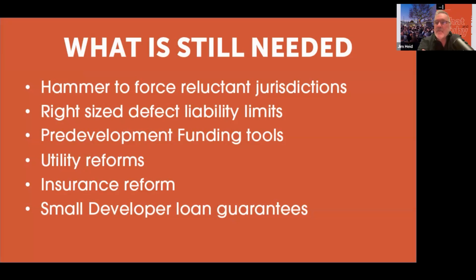And we need to have the ability to have a legal hammer, basically, to force the jurisdictions to participate. Another big limitation to ownership small-scale housing are defect liability limits in a lot of states, and it's becoming more and more prevalent, where it makes it very expensive to build condominiums. Pre-development funding tools: pre-development cash is probably one of the most challenging things for a small-scale developer, and there are some programs that are trying to pre-fund projects, but it's still a long way to go.